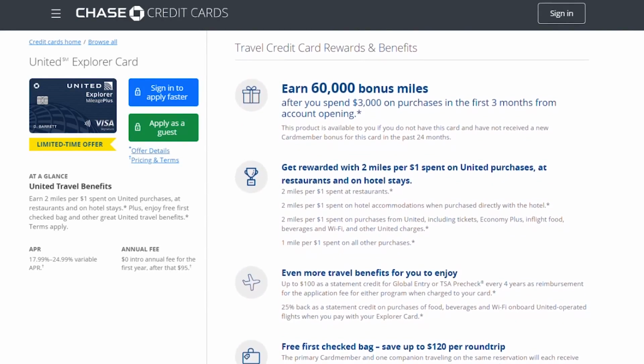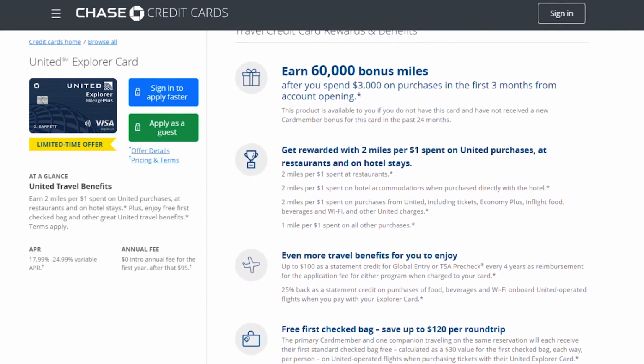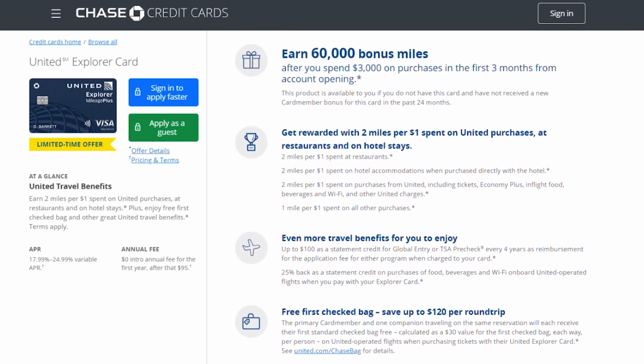Next card on the list is going to be the Chase United Explorer card, one of three United cards I'm going to talk about. So if you are planning on getting this card, I highly recommend getting it now. I'm filming this in March 2020. Sign-up offer is 60,000 miles after spending $3,000 in 3 months. Annual fee of $95 waived the first year.